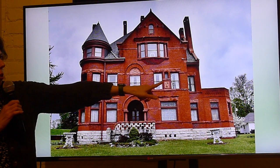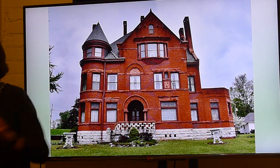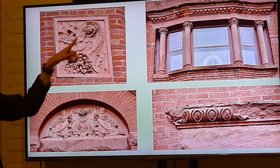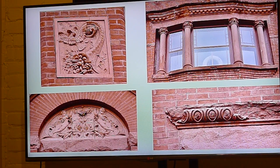This is Captain Jim's bedroom. So there is the Tiffany window that I pointed out before. So that's this carving. It is a cornucopia with a pair of lovebirds in their nest.